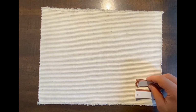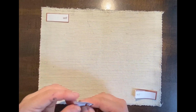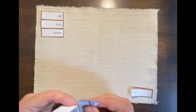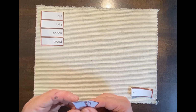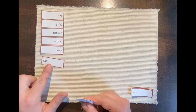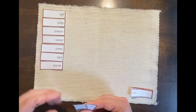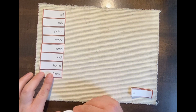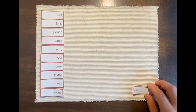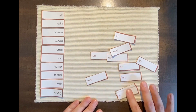Welcome to the video lesson for suffixes. On the mat here, you can see I have two piles, the base words and our suffixes. Let's lay out our base words. Self. Judge. Poison. Wood. Jump. Sad. Home. Friend. Wish. And young. Now let's spread out the suffixes across the mat and start to explore some matches.